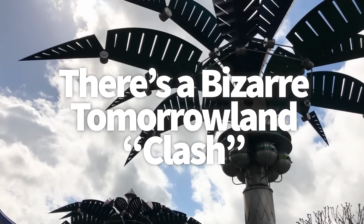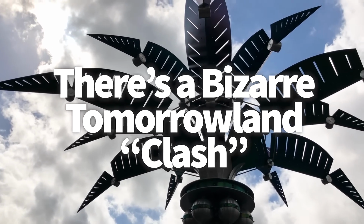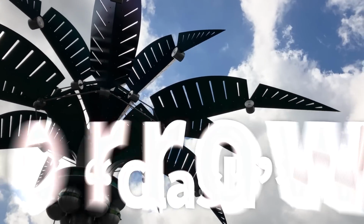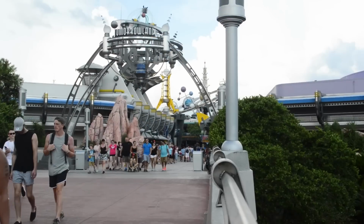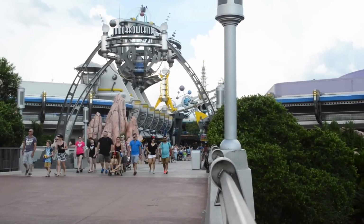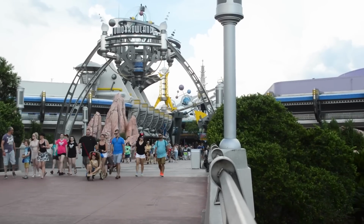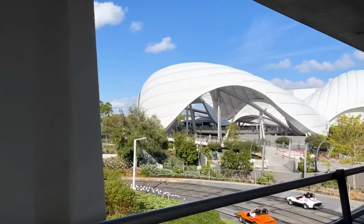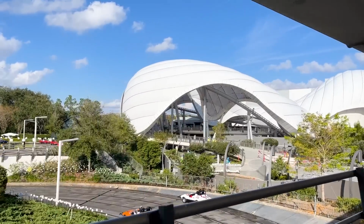Now, let's look at the meta change that TRON is bringing to Magic Kingdom. Tomorrowland is like a time capsule. When it was originally built in Magic Kingdom over 50 years ago, it was the version of the future that Imagineers thought could happen. And yes, this is me going all Disney nerd on you, but the ironic thing about the Tomorrowland vibe now is that it's dated. And for some, that's a super nostalgic and wonderful thing, and for others, it's kind of irksome.